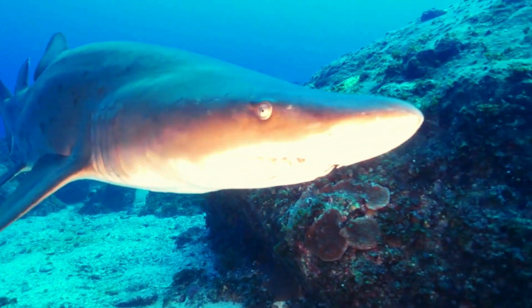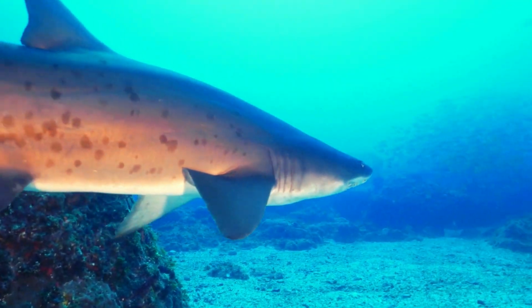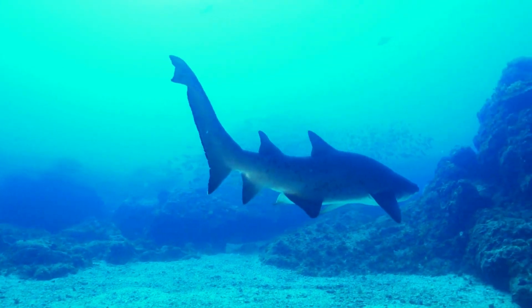Protecting these majestic creatures is crucial not only for the preservation of their species, but also for the overall health of the marine ecosystems they depend on.